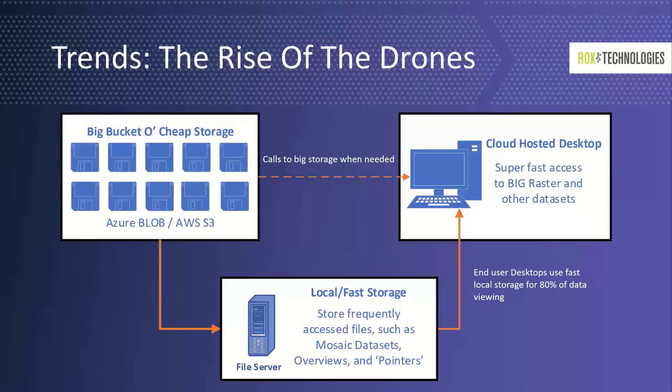So when you basically have your uncompressed imagery or data sitting in these big cloud buckets, and then locally, you're going to want to build your mosaic data sets and overviews. And that mosaic data set will point to the big storage bucket. So for the vast majority of the time, when you're looking at your maps, you're going to be looking at the overviews, right?